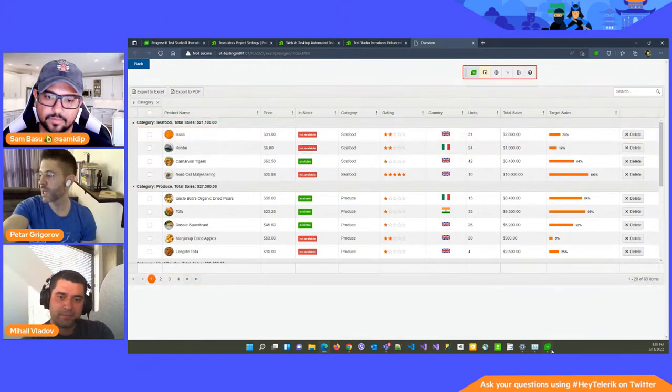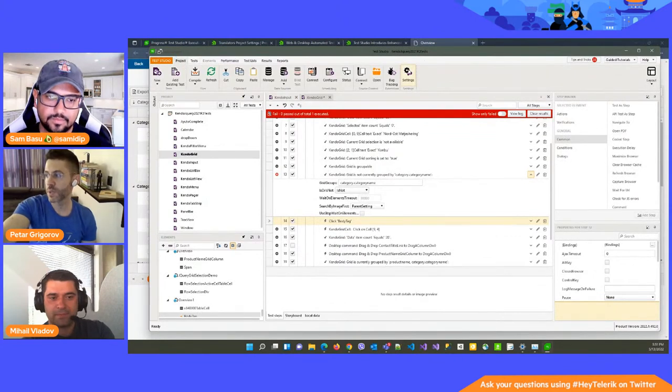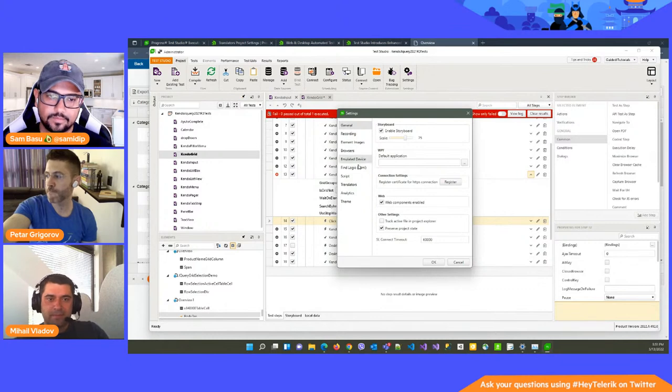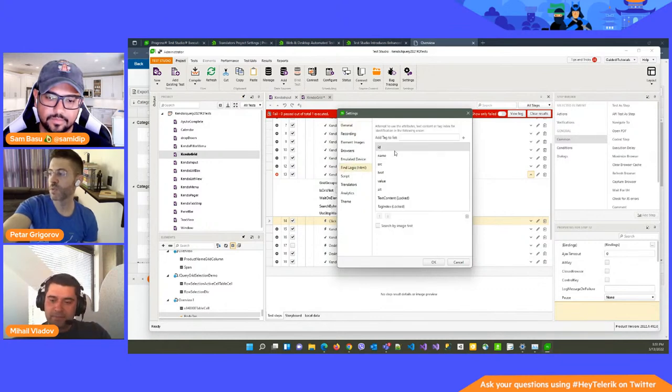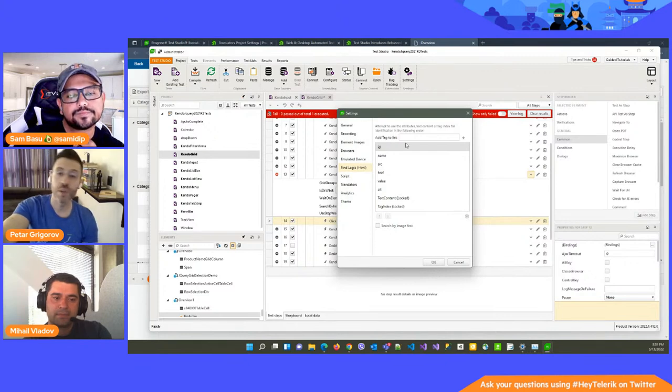And this is actually how TestStudio works. In order to automate your application, we need to recognize the elements on the screen. And in order to recognize them, if you go to the settings, we're looking for their attributes. This is how TestStudio does its automation. This is how our framework works, right? We're looking by default for the element ID. If we cannot find it, we're looking for the name. If we cannot find it, we're looking for the source, href, and whatever.